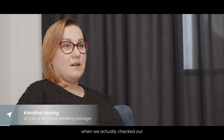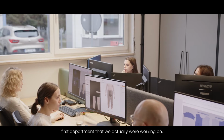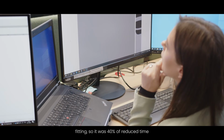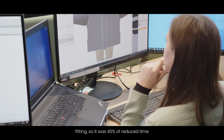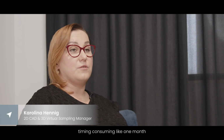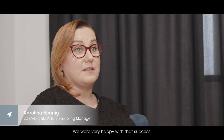At the beginning of the project, when we checked the first department that we were working on, we realized that it's 40% reduced fitting. There was 40% reduced time to approve any fits and any submissions, and also time consuming like 1 month or even 2 months reduced with all the resubmissions. We were very happy with that success.